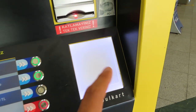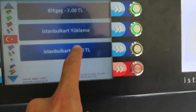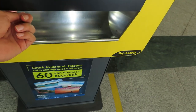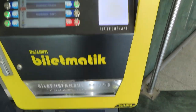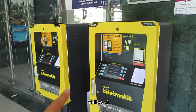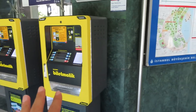And then you can actually recharge your card over here, or if you don't have a card, it's only 6 Turkish liras. You press the button, and you just put in 10 Turkish liras, and then a card will actually drop down. But I already have my card, so I don't need to recharge, because I already have some money inside, and I don't need to buy another one. This is just for your information, so if you ever see these blue machines, this is where you get the Istanbul card, and you can use it on any public transportation.